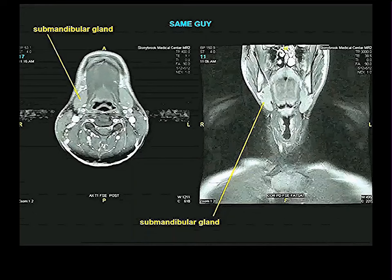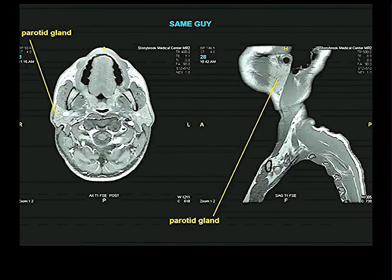But the submandibular gland, which looked like just a regular gray thing in CT, actually has a different MR picture. It is more distinct as a structure. And so if you really want to look at these glands, it's much better to look at them in magnetic resonance. Here's the parotid gland.